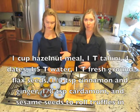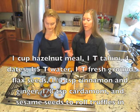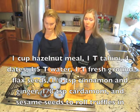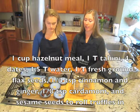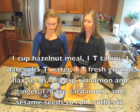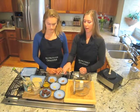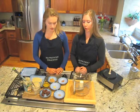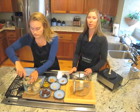So we have a cup of that hazelnut meal that we had from the hazelnut milk. We've got a tablespoon of tahini, which is ground sesame seeds, 4 pitted dates, a tablespoon and a half of water, a tablespoon of freshly ground flax seeds, and a quarter teaspoon of cinnamon and ginger, and then 1/8 of a teaspoon of cardamom. Yeah, so this is a very warming and spicy kind of dessert. It's not your typical sweet.